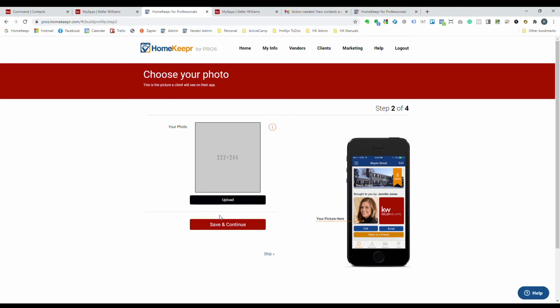On to the next part is where we're going to need you to upload for us a profile picture. This is going to appear in your mobile app, and it's going to appear on all the email correspondence we send to your clients. So make sure it's a professional looking photo. You're going to click the upload button here.